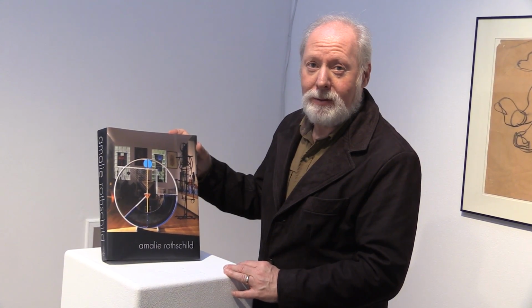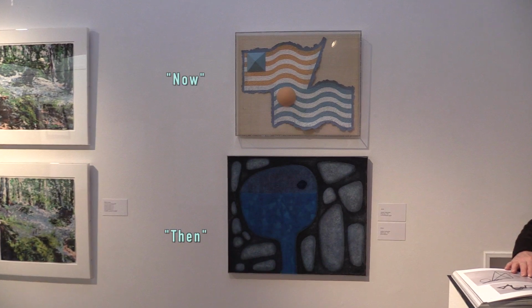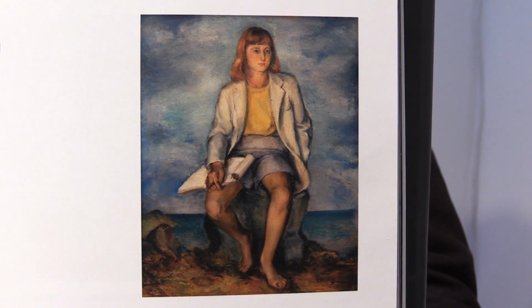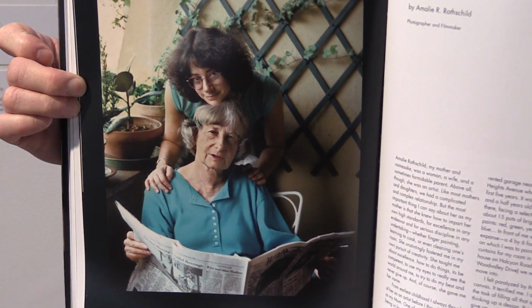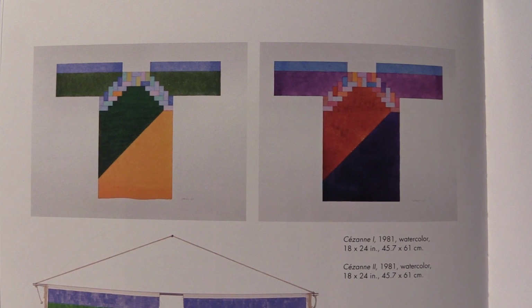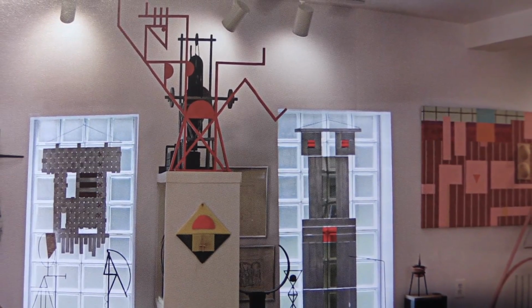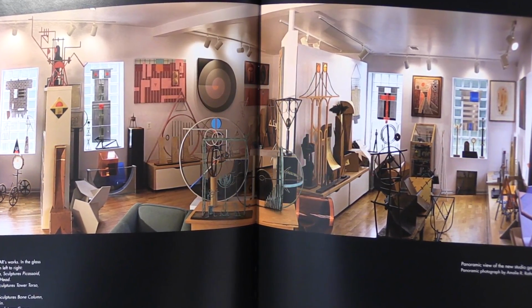Barry Nemeth told me about Ms. Rothschild. These two are created by Emily Rothschild, who passed away a number of years ago. Amelie Rothschild's daughter, whose name is also Amelie Rothschild, and her husband, Angelo Pontecaborli, collaborated on this book of Amelie's mom's work. It does document a whole lifetime of very creative, inventive, and wide-ranging sculptures, jewelry, paintings, you name it.